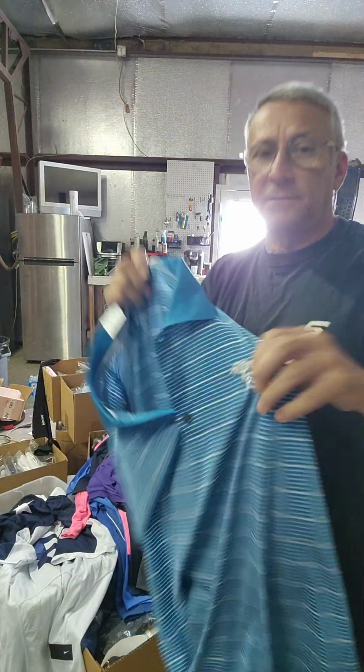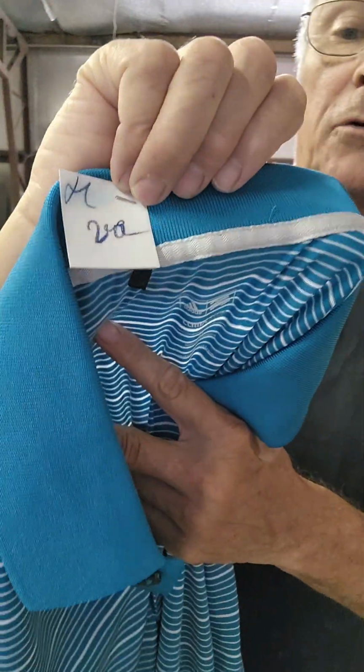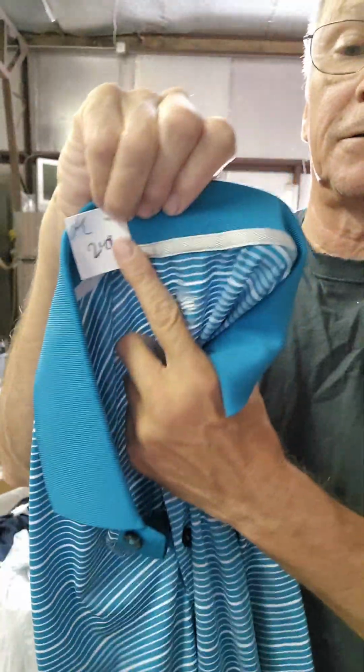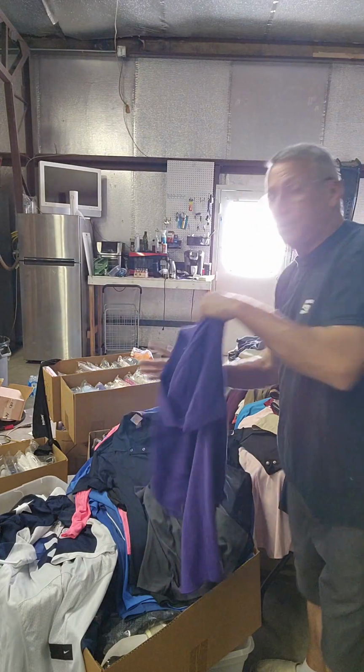All right, got a Torrey Pines. This is an Adidas Torrey Pines here. This one I paid full price as well, $2.49. If you can't understand the writing, trust me. It took me a while to decipher it too. All right, Tarrant County Junior College.